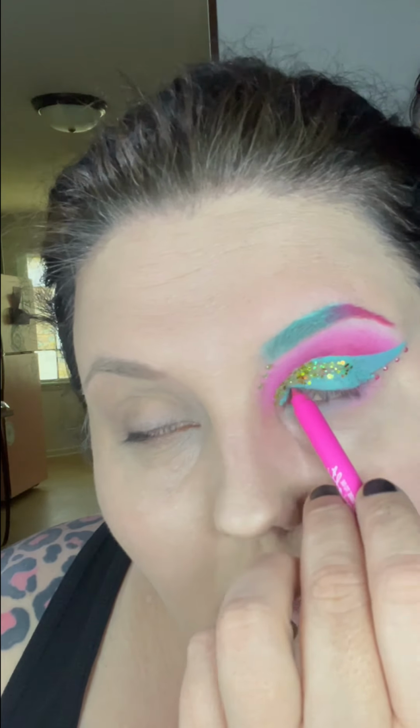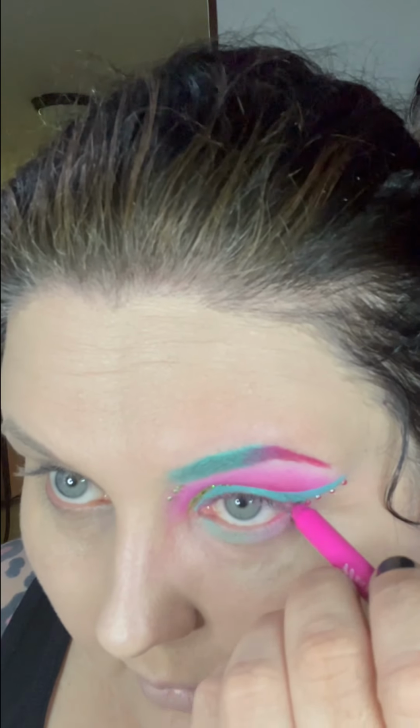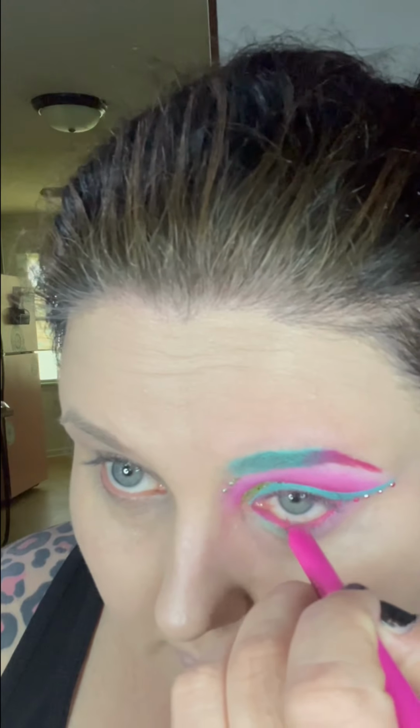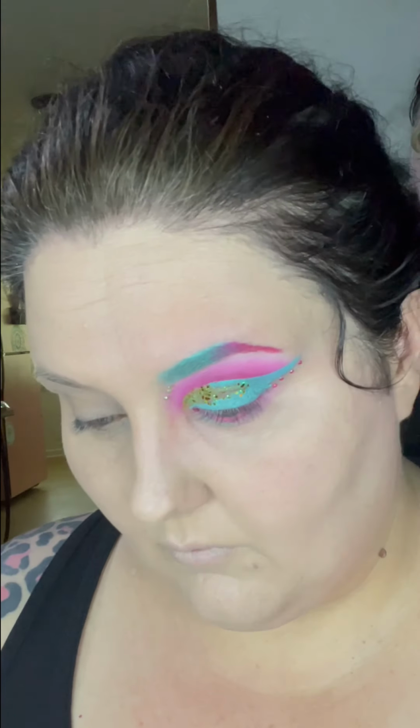Just doing my waterline at the top. I'm going to do the waterline at the bottom. Like so. Let's see the difference it made on my blue having that pink against it.